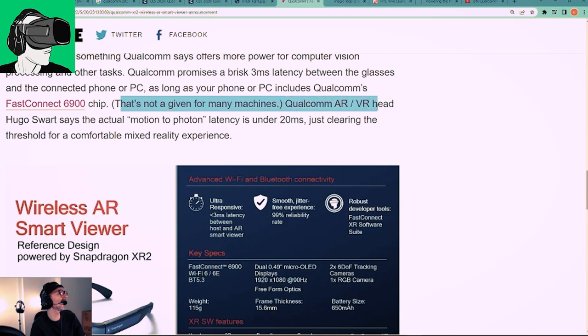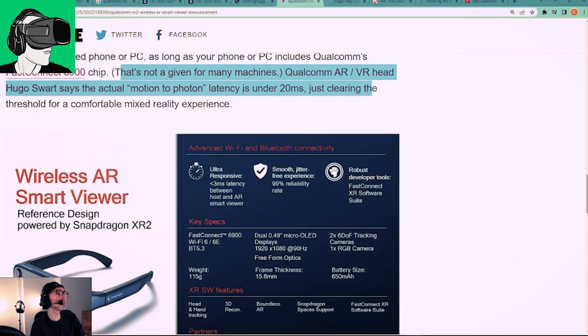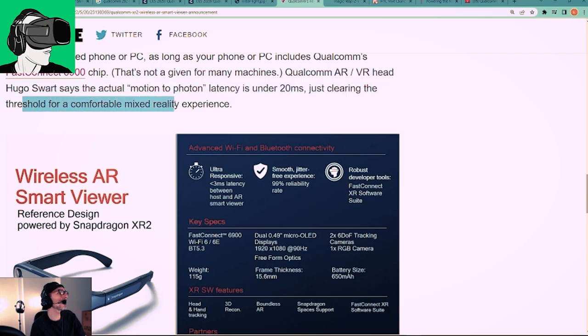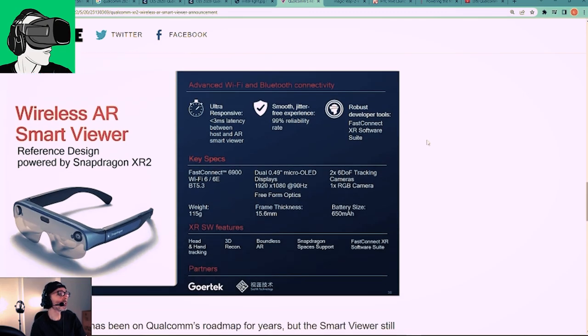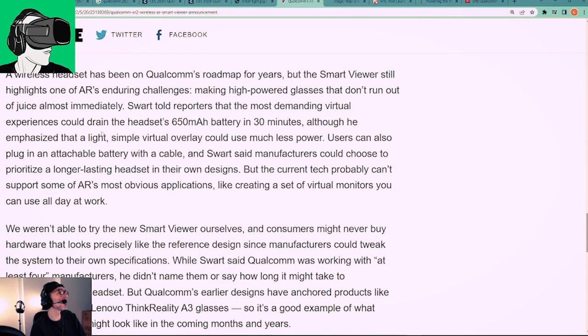Qualcomm AR VR head Hugo Swart says the actual motion to photon latency is under 20 milliseconds, just clearing the threshold for comfortable mixed reality experience. So at the end of the day, this is not an AR pair of glasses. This is mixed reality glasses, guys. This is really a breakthrough in terms of what it's supposed to do.